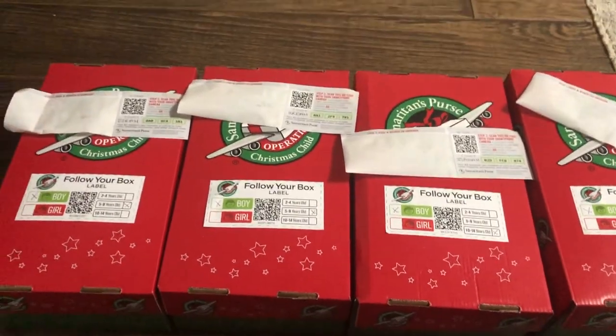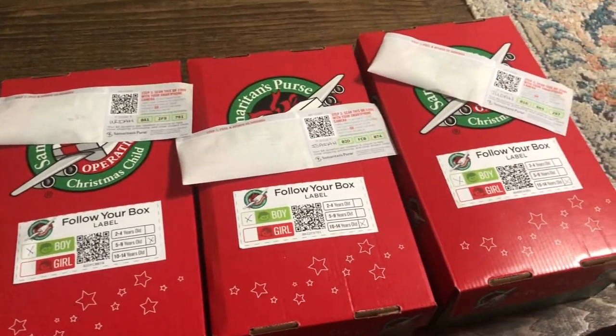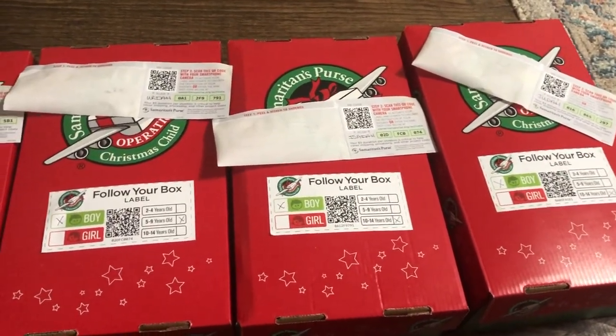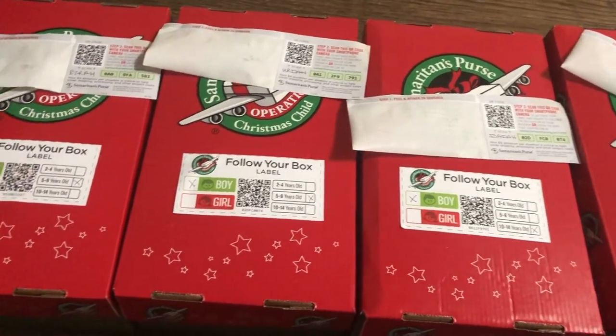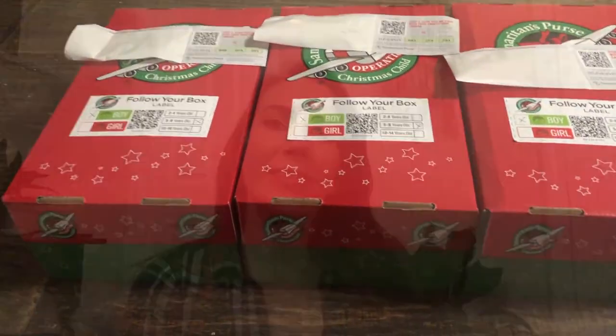So yeah, we'll take these to church tomorrow. And then everybody else's boxes will all be gathered together too, and the church will take them over to the Samaritan's Purse drop-off in Boone, North Carolina, and they'll get shipped out.